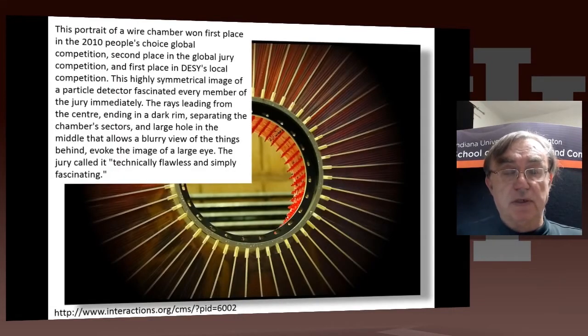This first picture is of a so-called wire chamber, which is recording the tracks of particles, and we can look at the description, which is given by this 2010 global competition, and it comes from DESY, which is an accelerator laboratory. It has several accelerators, but DESY is a laboratory.